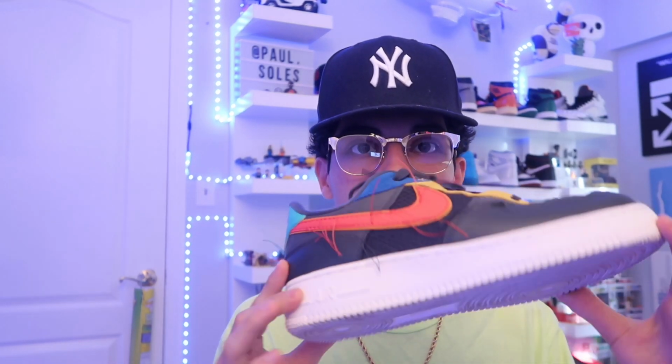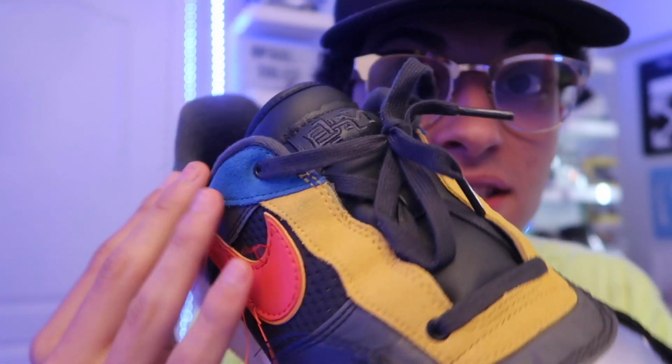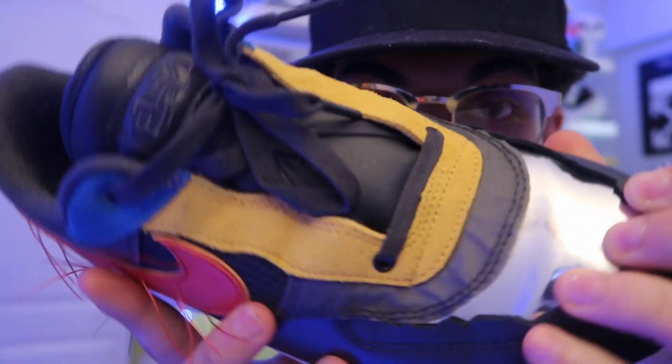BHM right here. And they're not even dirty. Besides the bottom, the midsole is perfectly clean. How much did I get these for? $40. $40 for a sneaker that's pretty much brand new, didn't release long ago. And the concept on this, just everything about it, this is supposed to be like this. Don't get it twisted. This is supposed to be like this.